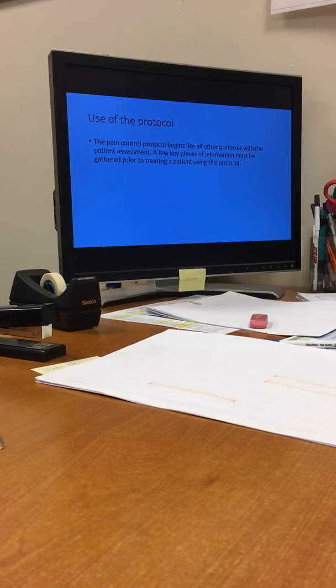Use of the protocol. The pain control protocol begins, like all other protocols, with the patient assessment, and a few key pieces of information must be gathered prior to treating a patient using this protocol. The information gathered are as follows. Age. This is due to there being treatments within the protocol that are age specific, such as patients being pediatric. Also discussed later in the pearls, older patients, geriatric patients.